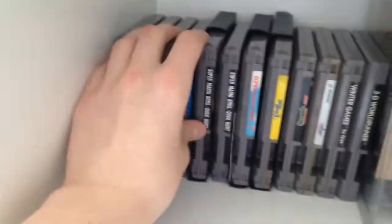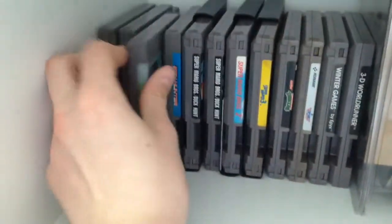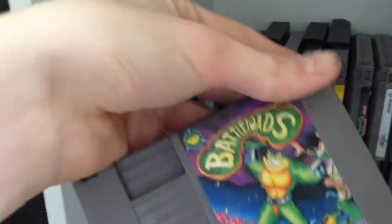As you can see, some of these have dust sleeves. A lot of them don't, because I don't have a lot of dust sleeves. There's Rad Racer. Really fun games. Blaster Master. Really, really great game. I need to get into that. Battletoads. Let me step back up.